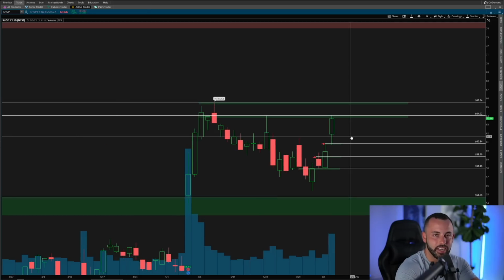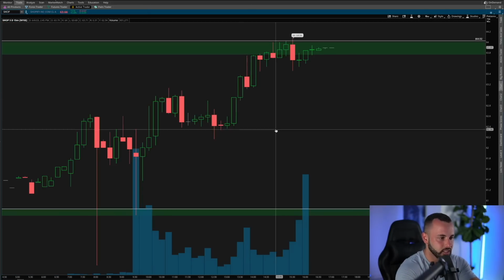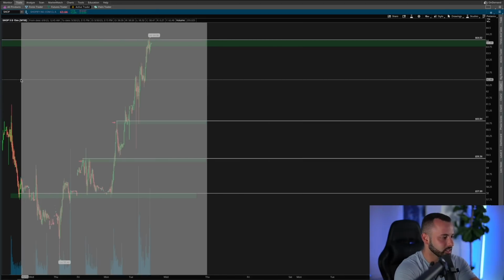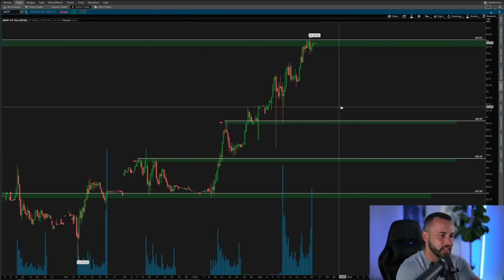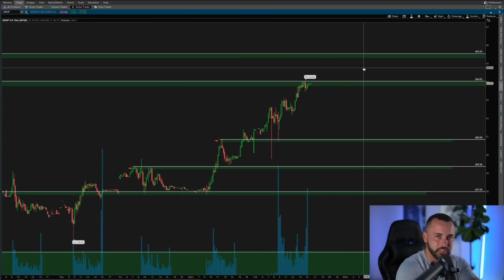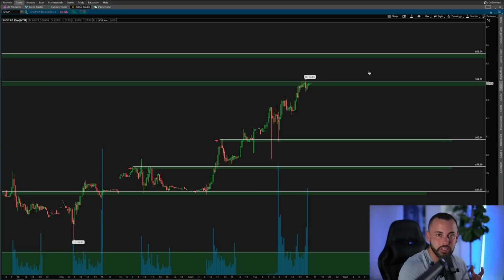That is why I'm maintaining it. Previous day highs continuing to act as new demand, right? You guys can see it right here. Break, retest, break, retest, break, retest. We continue to do that. As long as we continue to do that, I continue to hold, and that is how I'm managing this position, and that is how I'm up over $11,000 on this trade, just letting it run, letting the market run, keeping belief in this setup in the technicals.